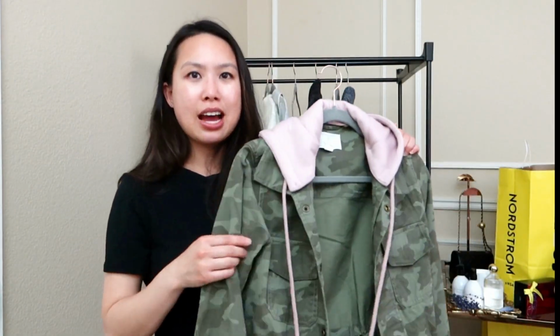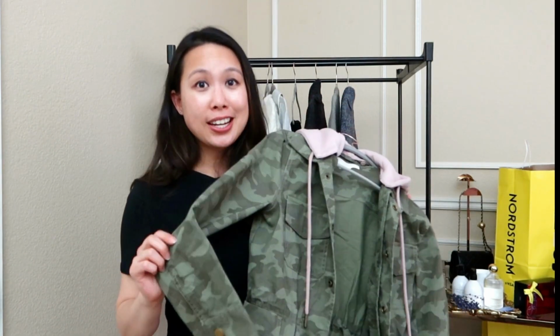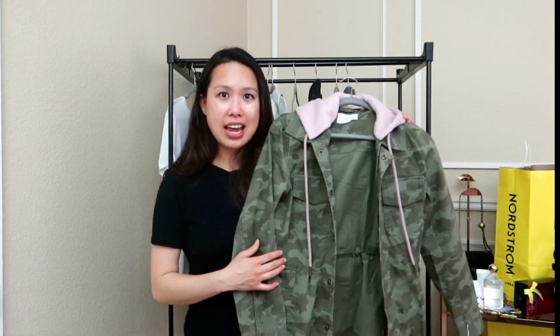I love the camo with the pink, but I don't know, I might return this one and keep the gray hooded with plain green color just because I already have a camo colored one.